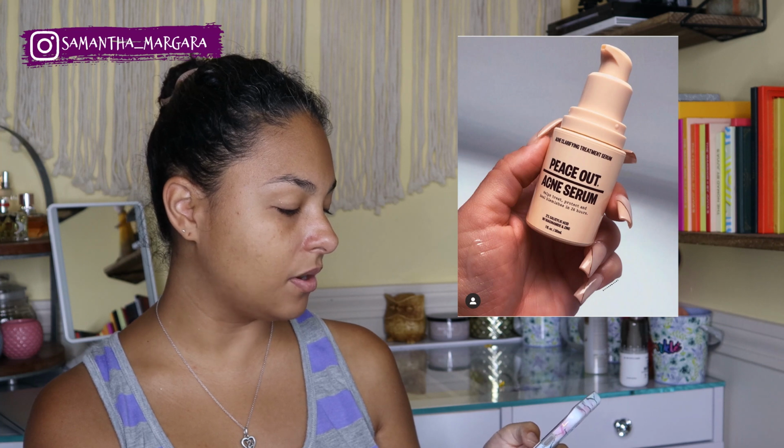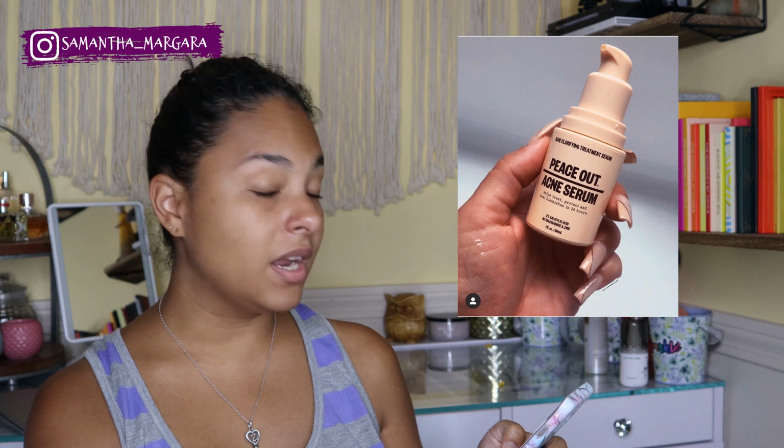There's a new acne treatment product from Peace Out Skincare. Right now I'm not having a breakout, and I have some things that are really working for me, so I'm not in the market to get another acne serum. But it's intriguing, and it's good for people to know about if you have acne prone skin, definitely.